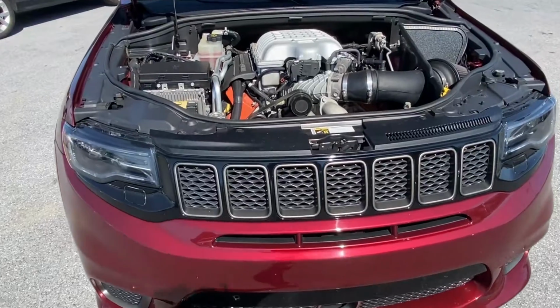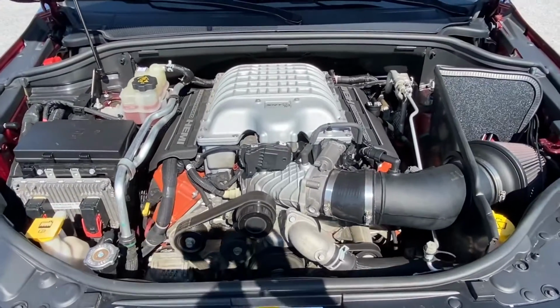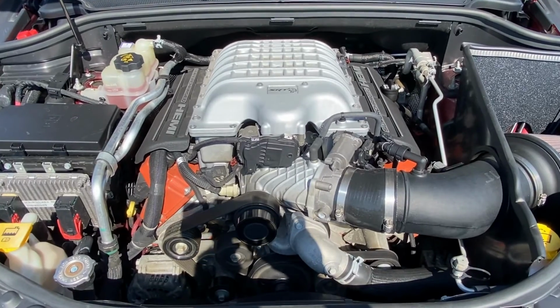This is a 2018 Jeep Grand Cherokee Trackhawk. This has the 6.2 liter supercharged V8 Hellcat motor, 707 horsepower, 645 foot-pounds of torque. This SUV will go 0 to 60 in like 3.7 seconds. This is quite simply the most powerful SUV ever built.